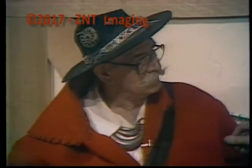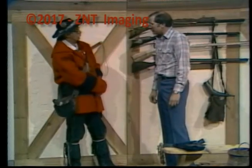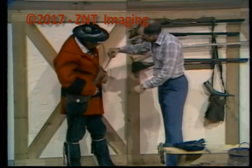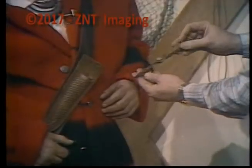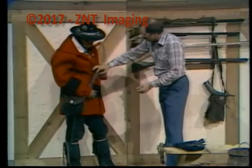This wool jacket. You wear this out hunting? Yeah, well, you can wear it hunting. It kind of takes care of the blaze orange thing. Sure. What about this knife here? Well, that's a patch cutter. Deer horn handle. Did you make this yourself? Yeah. Well, most of the stuff you build yourself.